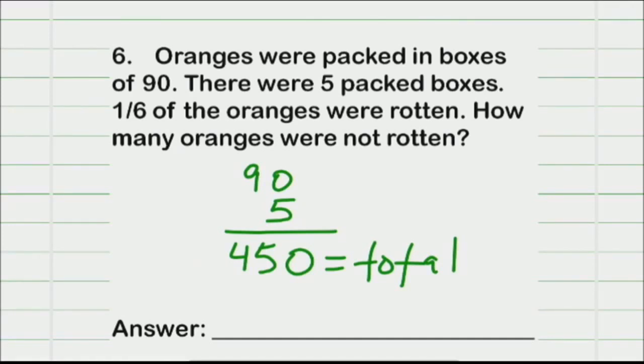I would say 6 over 6, take away 1 over 6, to give you 5/6. And 5/6 multiplied by 450 is, hold on, I'm working it out.